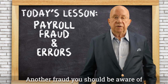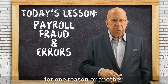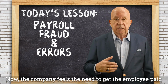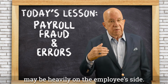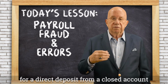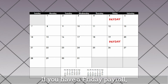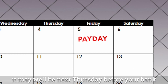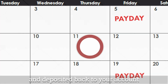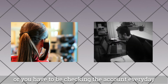Another fraud you should be aware of is when an employee will say they did not get their direct deposit for one reason or another, such as closing a bank account. Now, the company feels the need to get the employee paid, and in some states, the state regulators may be heavily on the employee's side. The problem is that it takes several days for a direct deposit to a closed account to work its way back to your bank. If you have a Friday payroll, it may well be next Thursday before your bank knows that a direct deposit has been returned and deposited back to your account. Then the bank has to tell you, or you have to be checking the account every day.